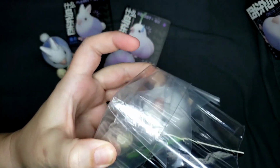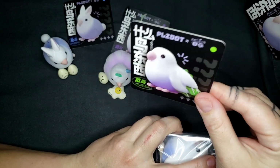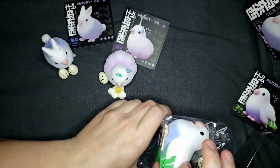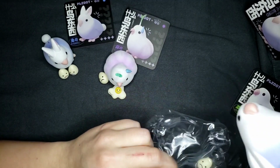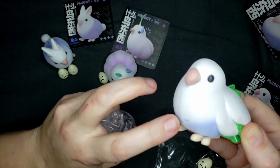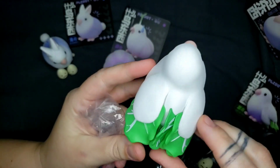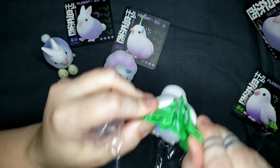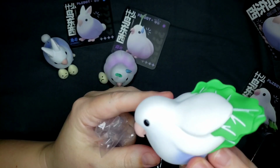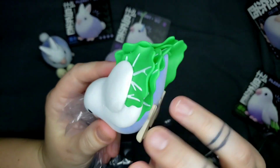Let's see if I can get him out this time. Yes, 'tis the veggie bird. We did not get Birdman. I think that just means we have to order Birdman. Another pile. Until this is heavy. He has a little mark on his flocking, but that's okay. But these are heavy duty. Like, these weigh maybe 3 ounces. These are sturdy. He is a chunky little bugger.